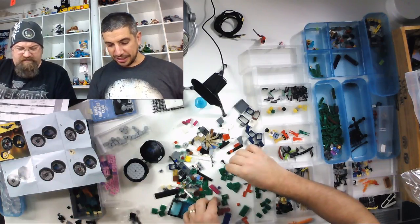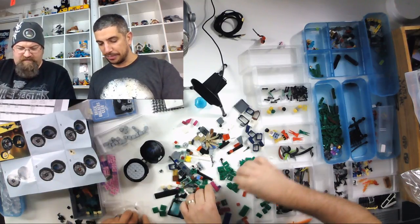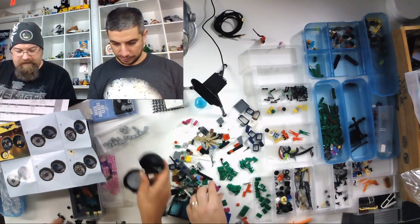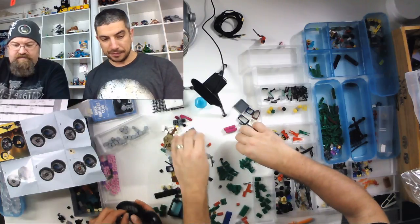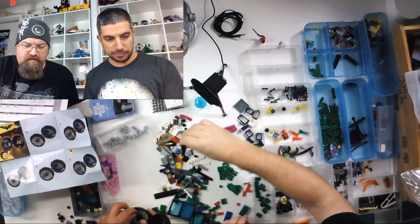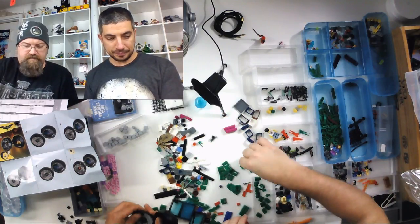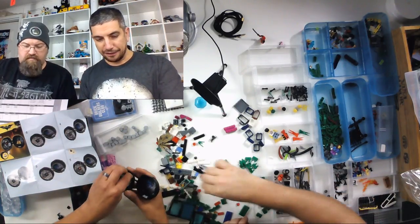Yeah. This is how you end up with all these little parts. Stuff like this, especially when you're building the big sets, and it's trash. Yeah, so they have a little design in here. I don't know if it's a control room or what this is, but just build a little thing here. Not a big build, nothing fancy.